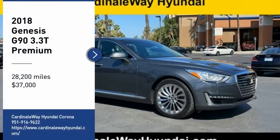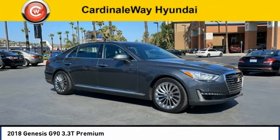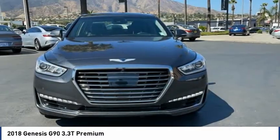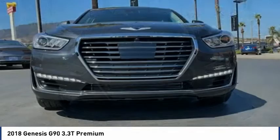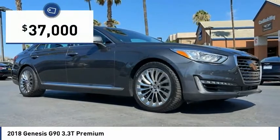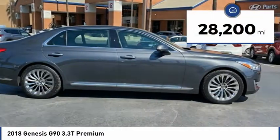Come test drive the 2018 G90. The Genesis G90 is the ultimate luxury sedan with high levels of technology, comfort, quality, and functionality. This vehicle will make you feel like royalty and is priced below $40,000. This vehicle has less than 30,000 miles.